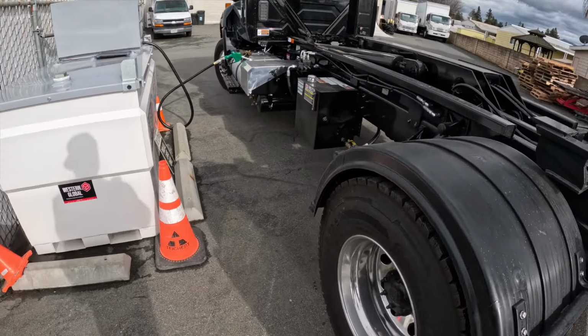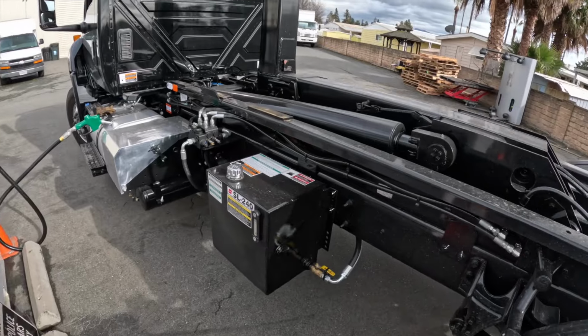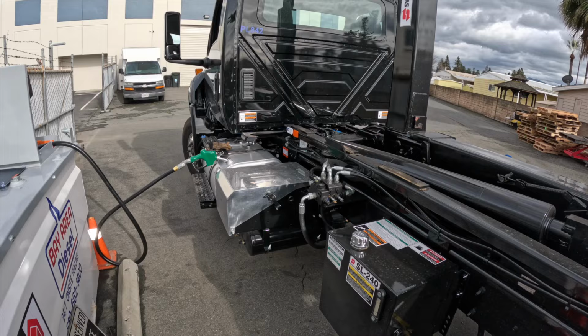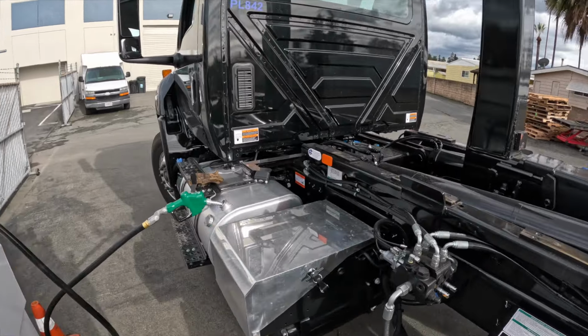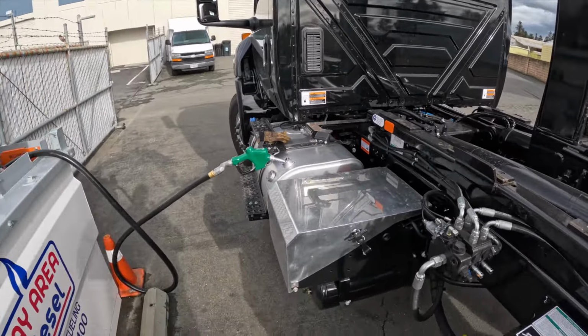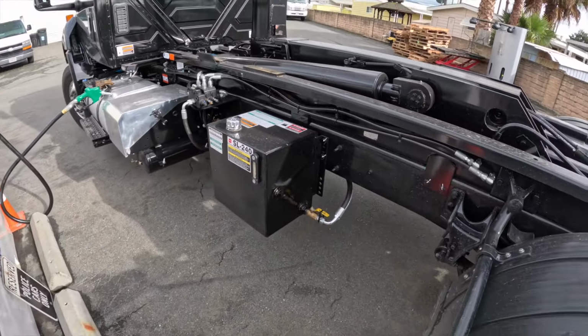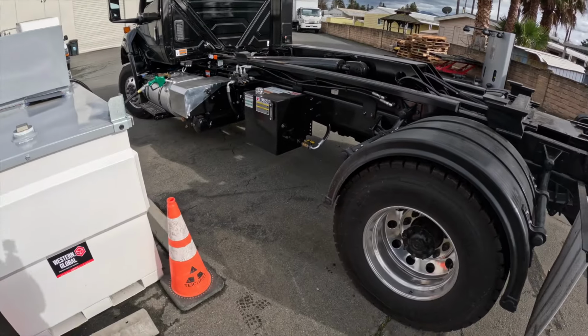I'm really excited to see what this truck's gonna bring us with the amount of things that this thing can haul. The heaviest box today had 4 tons in it, and it felt like there was nothing in there. So I'm really curious to see what happens, and I'm gonna keep filming it and let you guys know what I think of it.